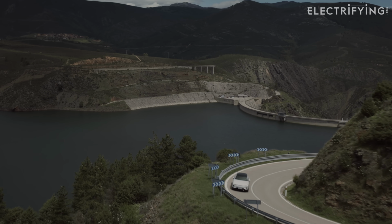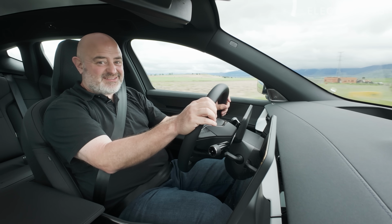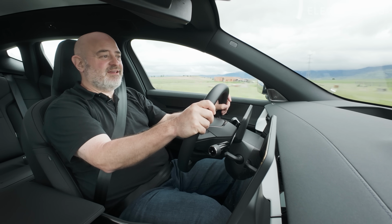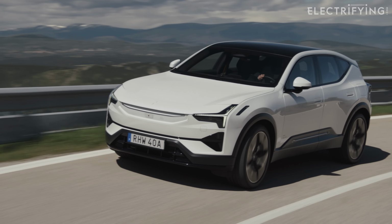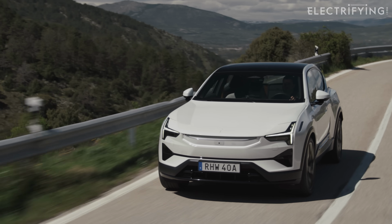Those big tyres and that torque vectoring system means that in most situations you're going to really struggle to even get the tyres to squeal on this car. It really does give you some confidence if you want to go around corners quickly, or if you find yourself caught out on a wet roundabout.